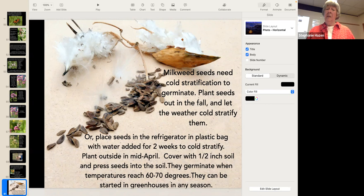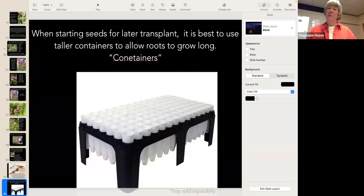In fact, people often think that their milkweed is not coming up at all, that it needs warmth to come up. So you may think it died because they die back to the ground. It is not going to come up till mid to late May, until the sun hits it. And then it's not going to come up green. It's going to be a magenta leaf, and then it's going to turn into a green leaf. So people give up. If you're starting them for transplant, use tree containers. You don't want a shallow pot. You want as deep a pot as you can get.